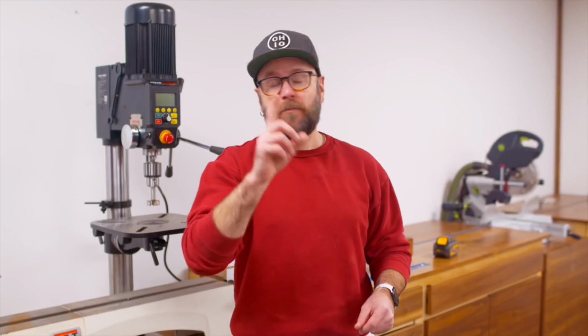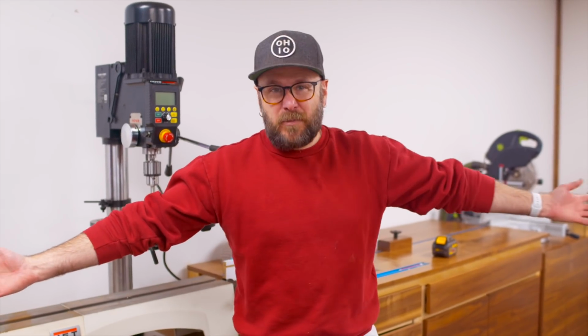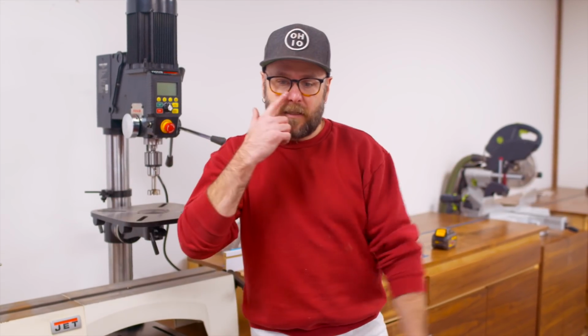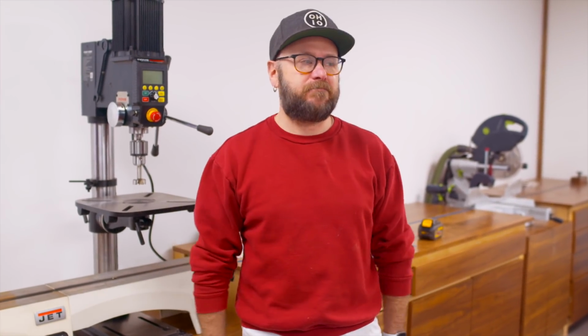Dust collection is really, really important to me because I want to be able to do this for a long time. So I tend to buy tools that have good built-in dust collection. And yeah, that's just stuff that's important to me. We are on carpet for crazy reasons, and so we want to keep the carpet clean because Dan's the one who has to vacuum the carpet all the time, and he doesn't want to vacuum the carpet all the time.